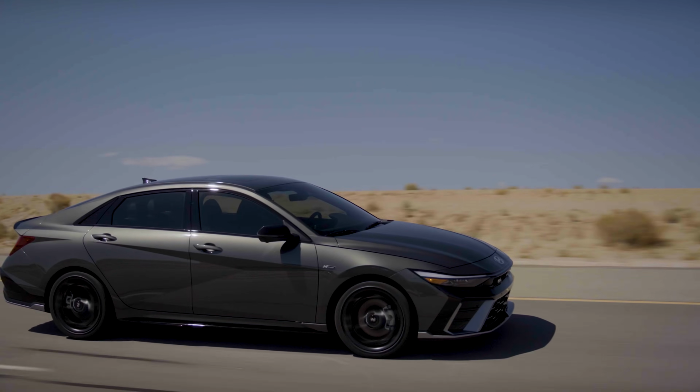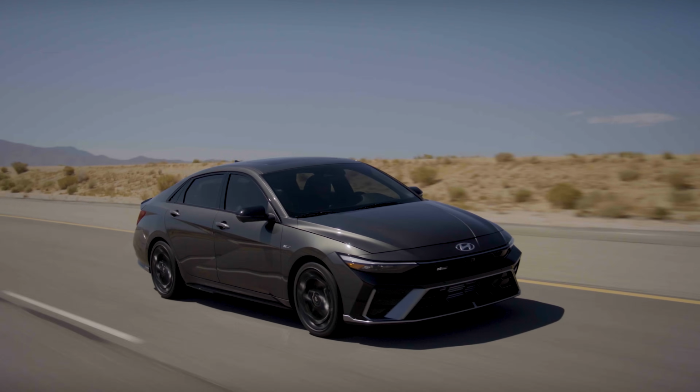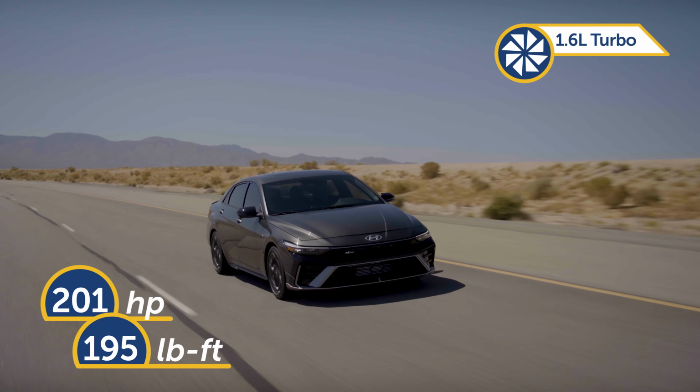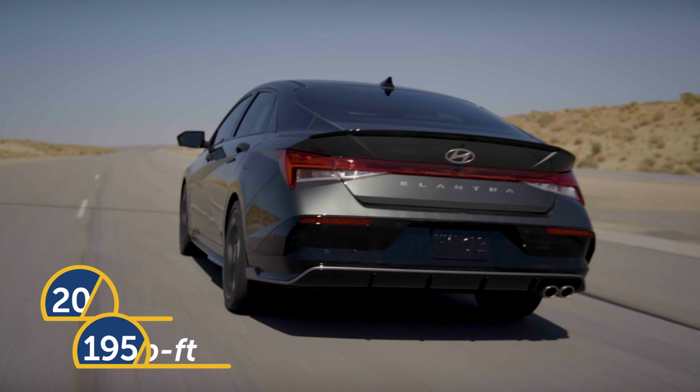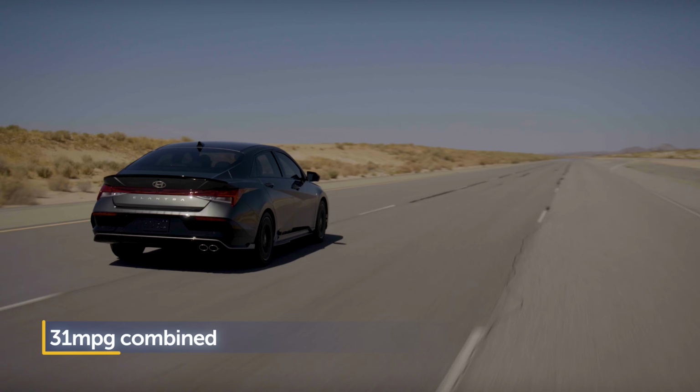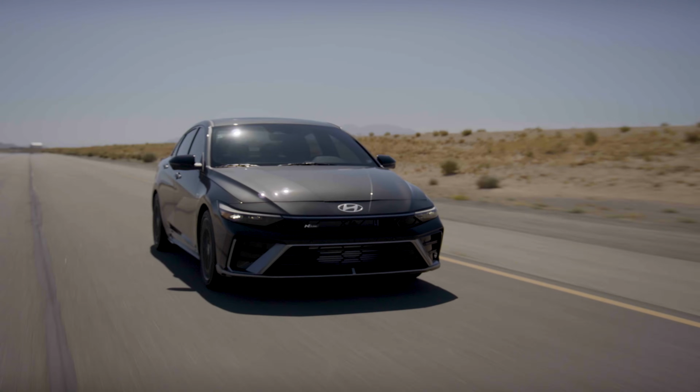If you want a little bit more oomph, then go for the N-Line with a turbocharged 1.6-liter producing just over 200 horses and mated to a 7-speed dual-clutch transmission. It drops the combined fuel rating down to 31 mpg, but that's still pretty darn good.